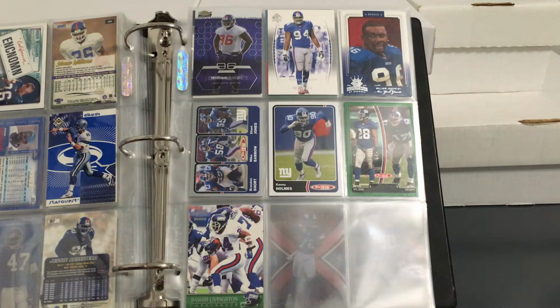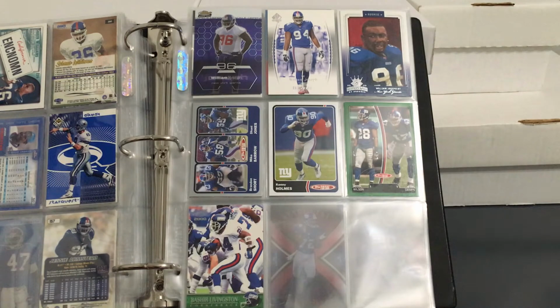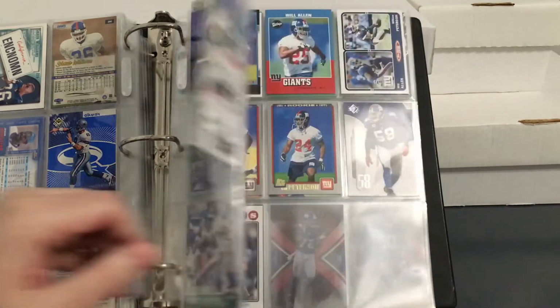Here we're getting into the early 2000s. Kenny Holmes, remember they got him from the Titans. I can't remember if it was a trade or free agent signing. Got Michael Barrow, he was a solid veteran. Brandon Short. Dhani Jones, who I think turned out to be a bit better than they expected, but he ended up leaving after a few years. Omar Stoutmire, Will Demps.